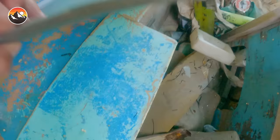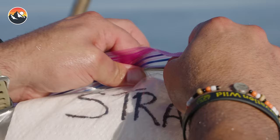Okay, we've collected a few good resources, and the last thing you want to do if you're going to abandon your boat is try to leave a note telling somebody what direction you're headed, and hopefully you have a chance to rescue.